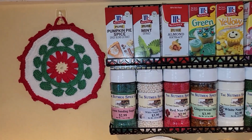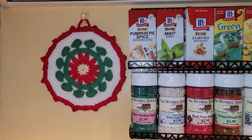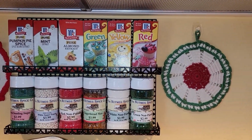And there's a very nice pot holder. I think that looks Christmassy. I don't know why, but maybe it looks more like a poinsettia in the middle to me. And a fun one over there.